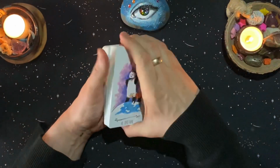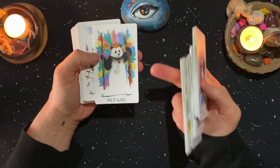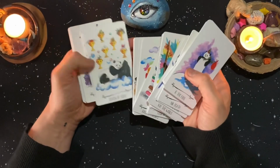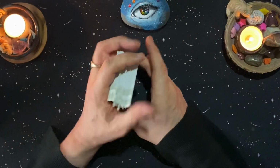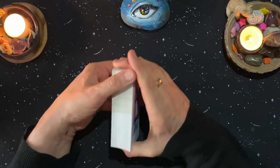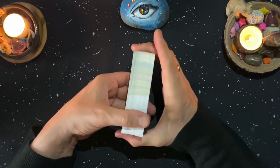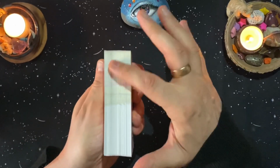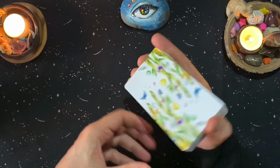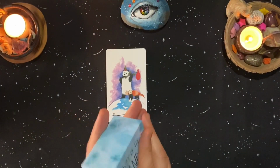Again, because this was a deck that I knew I was going to get, I didn't watch any full walkthroughs. I just saw enough to know that it was beautiful. The illustrations are just gorgeous, absolutely gorgeous. The cardstock is dreamy, absolutely dreamy. Like I said, I would have just liked perhaps if it had been gilded. Not that I necessarily like decks to be gilded, but just to help with not seeing this kind of bleed through. But wonderful, wonderful deck. So this is the Way of the Panda.